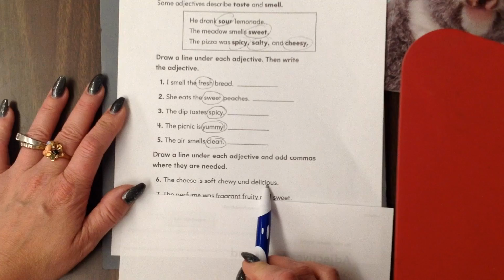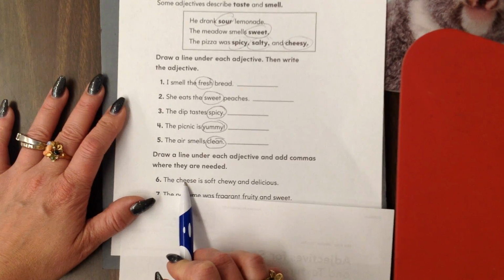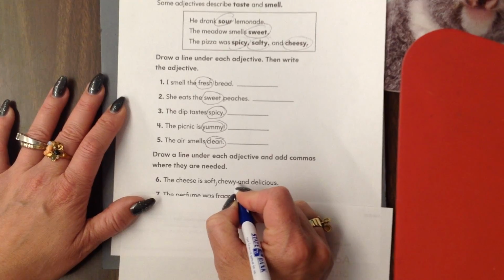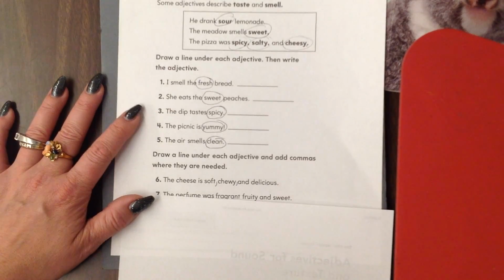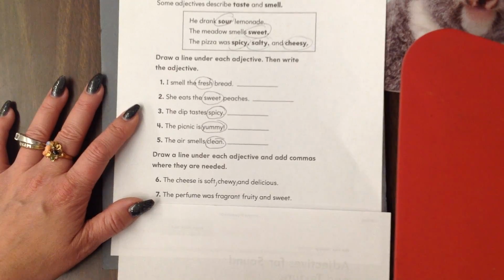So what's the thing we're talking about? We're talking about the cheese, and what are the words we use to describe it? We use soft, chewy, and delicious. So we're going to put a comma after soft, and then we're going to put a comma after chewy. Once we get to the word and, we don't put any more commas, right? The and is by itself, and we know that after the and, we're going to have our last item.